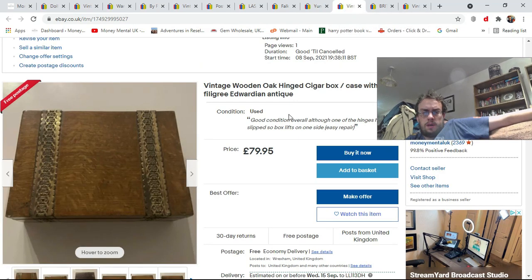But yeah, this one I shouldn't have bothered buying. I bought this at auction. I was told not to bid on it. I ignored the advice. This is a cigar box. Now, if they're particularly ornate and nice, I've seen them on eBay for like 100 quid plus. They're antique as well, so the potential for the money was there. But I felt I paid too much for this. It cost me like £12, £14, something like that. Maybe 16. You'll see I've listed it for £80, but I think that's probably far too high.